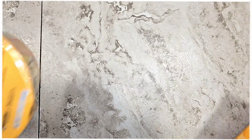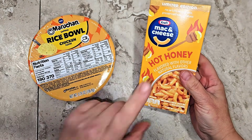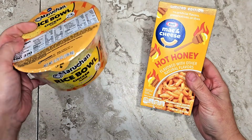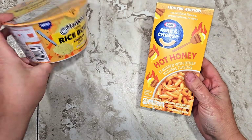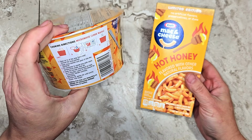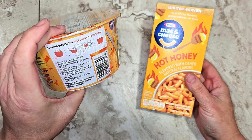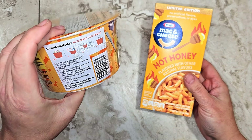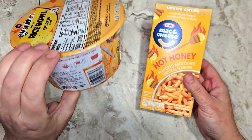All right, now let's try, taste, test, and demo some of these items. A couple of things I definitely want to taste test are this hot honey mac and cheese and these rice bowls. So I'm going to put on a kettle of hot water to make the rice bowl with. Let me just look at the instructions. Ooh, it does say microwave. So this says room temperature water and stir. I'm pretty sure I can do it with boiling water, which would be a lot more emergency friendly.